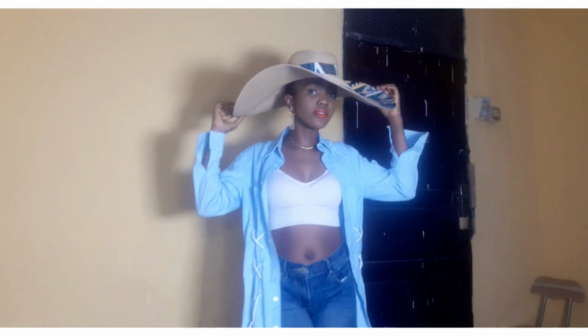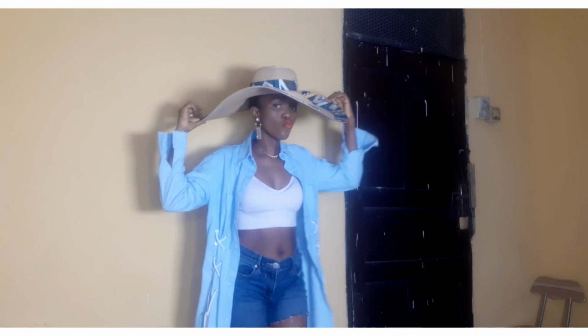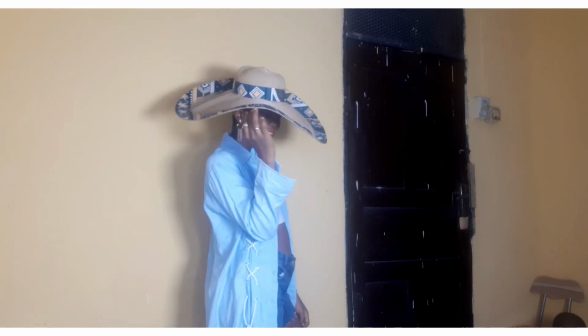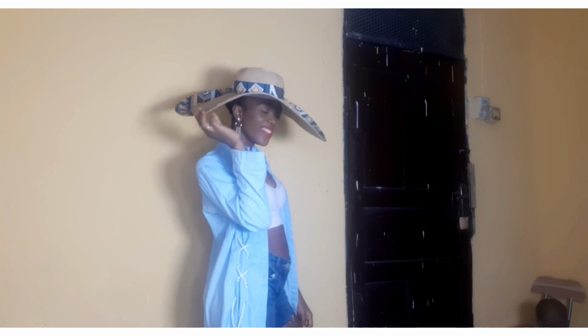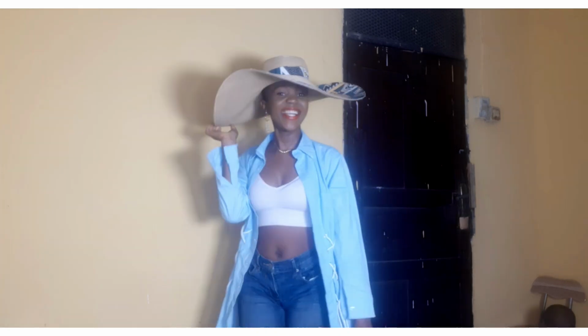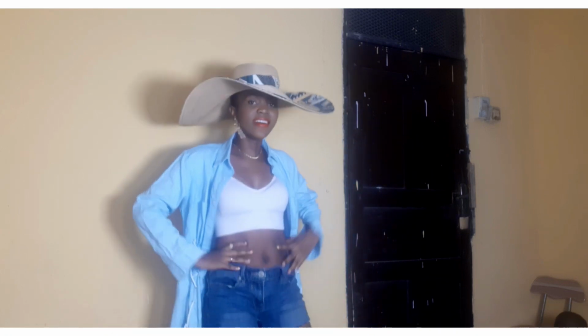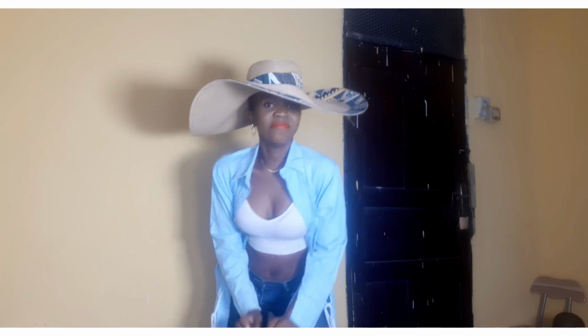But this is a very easy look, and you can see this bralette. This bralette is giving me life because since I got them in a set of two, I've been loving the white one. I'm still going to wear the other one, which is almost like a pastel pink. You need bralettes in your life because bralettes are lifesavers. They make it easier for you to dress up. You can wear it under your shirt and open your shirt, or you can wear it with a dress. And this is me just messing around, enjoying what I'm doing.